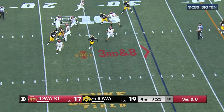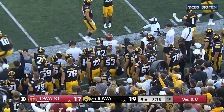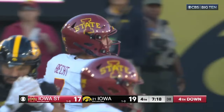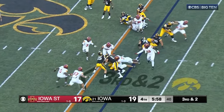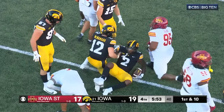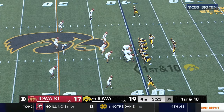Rocco Becht flush from the pocket. Hawkeyes giving chase. He's going to keep it. Dives for the first down. He's short by about 2 yards, I think. Flew right out of bounds on the Iowa. Cade McNamara, 9 yards passing this play. They keep it on the ground. Johnson driving. What a run. Kept the legs going to get the first down through Freeler. That's exactly what he did. Back, the big back keeps running.